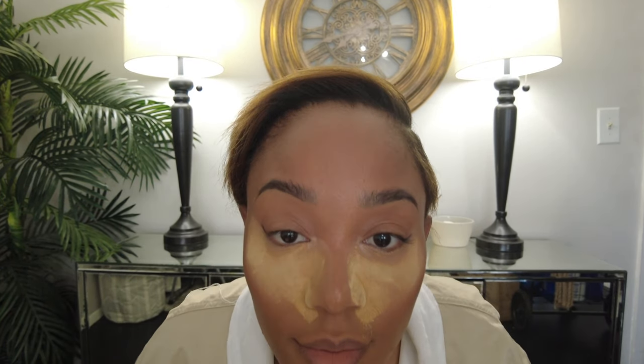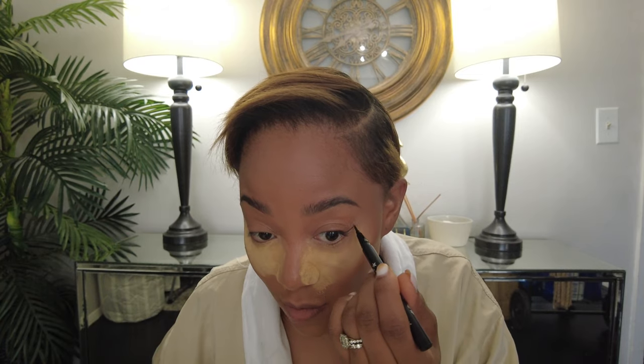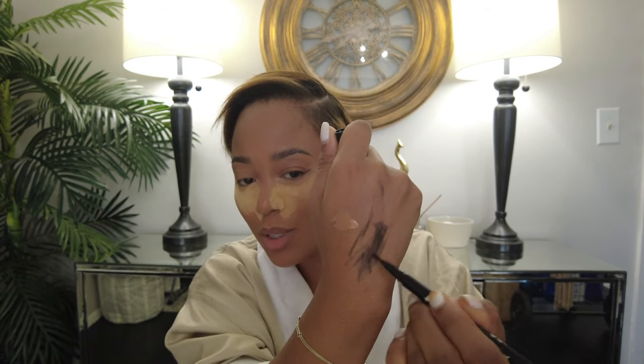See, it's not even. This side is going way high. This side is going way low. Like, why is it so? Did they give me a used one? Is it dry? Yeah, but it's not dark enough.